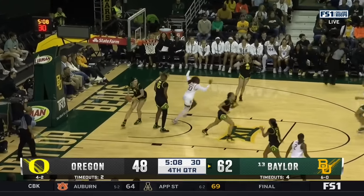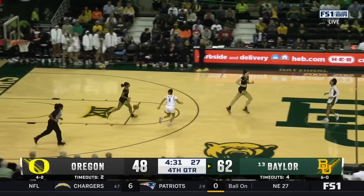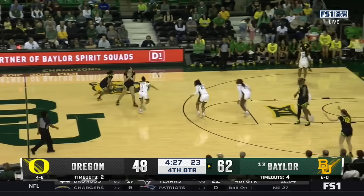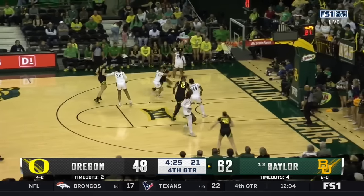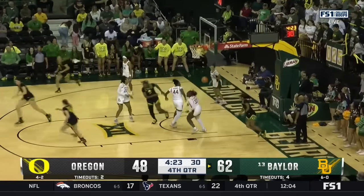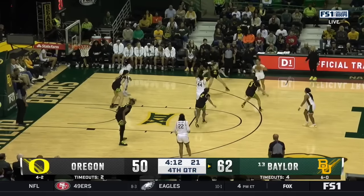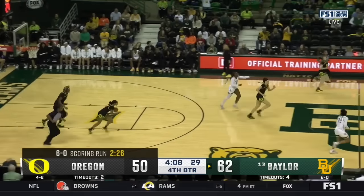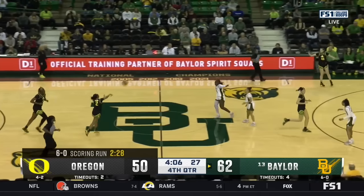Hanging in the air, little Paige Bueckers. She's amazing, amazing. And she was just on the cover of Dave Campbell's Women's Basketball. A 6-0 run for Oregon, their best of the day. They've hit four of their last five shots, and they can increase that. The lead is only 12.